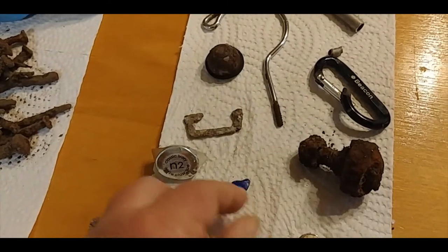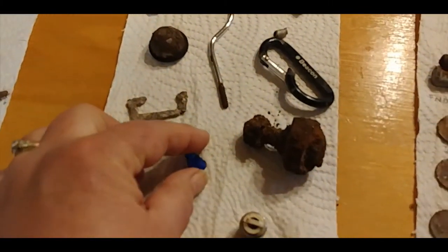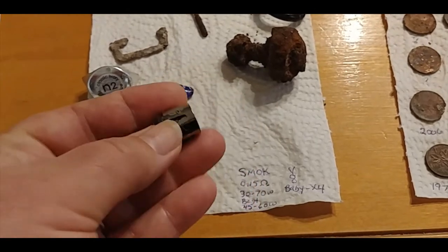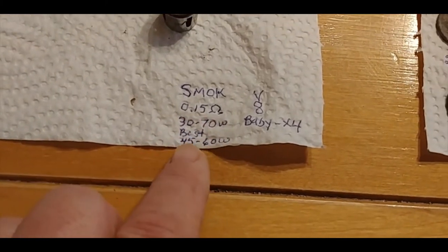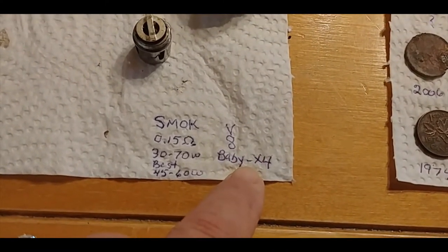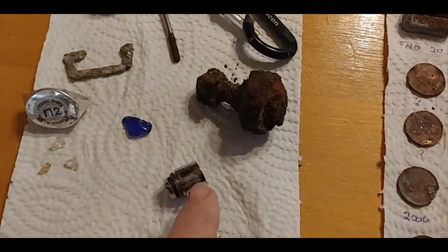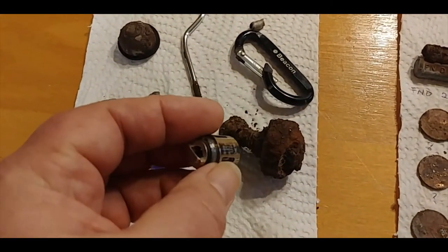My little piece of cobalt blue glass. I love that color. Oh my goodness, that's one of my favorite colors in the world. This thing I discovered from checking it out with my loupe is the end of a nicotine vaporizer. It says Smok, 0.15 ohms, I guess that is. 30 to 70 watts, best at 45 to 60 watts. And the logo on it, I believe, is V8, surrounded with flames, and then says Baby X4. So that's probably more than you need to know about a vape machine. Anyway, I was quite astonished by how non-plasticky that is. That's a serious piece of equipment right there.